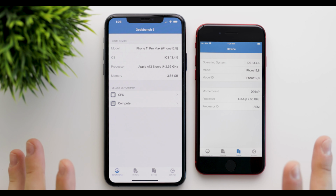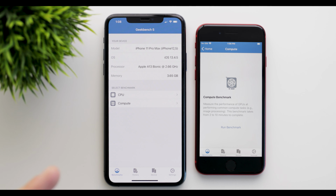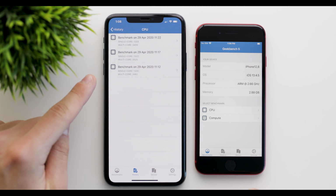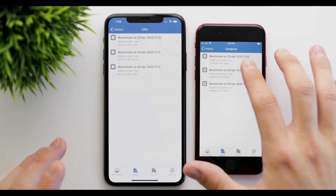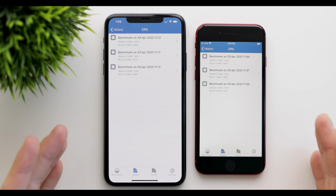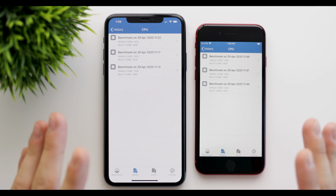So over in Geekbench, we can really see that we're running the same processors, so all of this is really important here. Now, the results are very interesting. The iPhone 11 Pro Max has an average single-core score of 1330, and the iPhone SE has an average CPU score of 1320. So the average here is very similar on both iPhones.